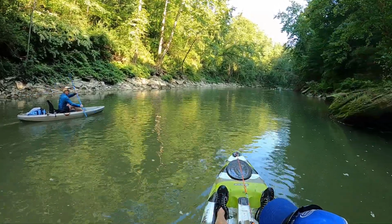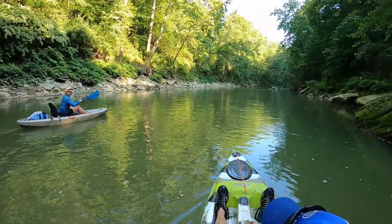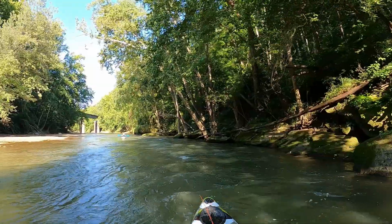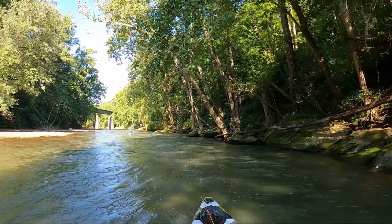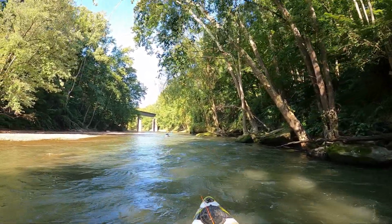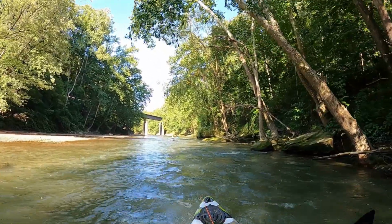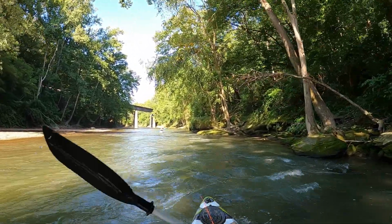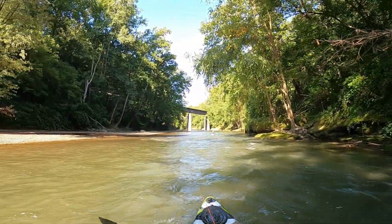Underestimate the amount of time we have for this river. Like, you get so enthralled right off the rip. Whoa, big rock, big rock.